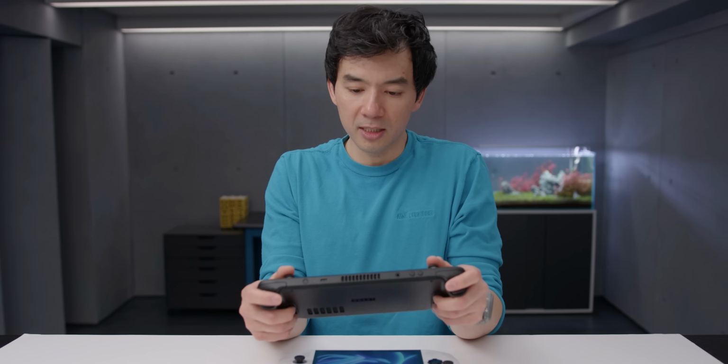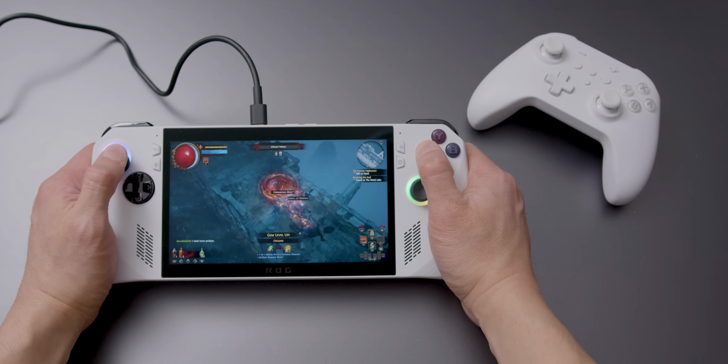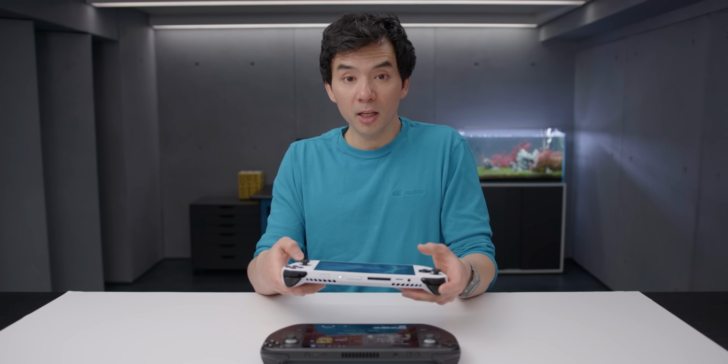I've spent so much time on the Steam Deck that this just feels so familiar to me. On the Ally, the button and stick layout is kind of Xbox-like, but it sits very differently in your hands because it's so much flatter. There's no touchpad like we've seen on the Steam Deck.